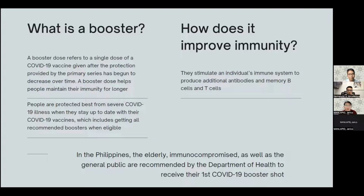So how does it improve immunity? They stimulate lang the individual's immune system to produce additional antibodies and memory B cells and T cells. So the purpose of this booster is, from the primary series, may exposure ka na. So you just want to add additional exposure. So para mas mag-produce ng additional antibodies yung immune system mo.